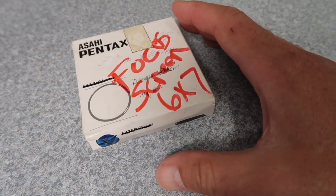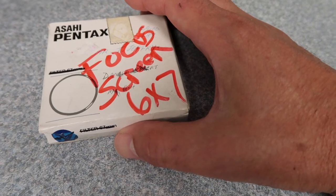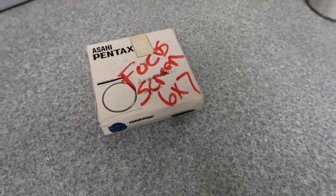Here is an ugly box. Focus screen for an Asahi Pentax 6x7, $34.43. Going to Florida. Apparently it's new in there. The box is just a box.